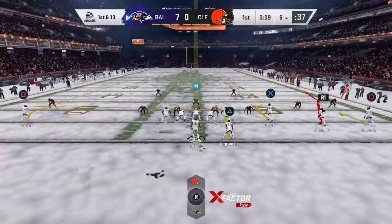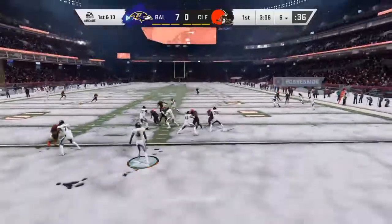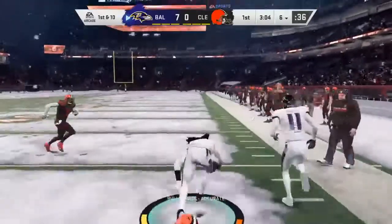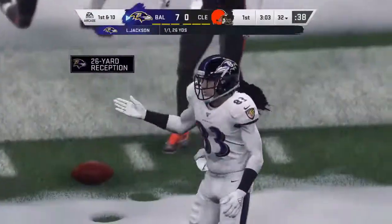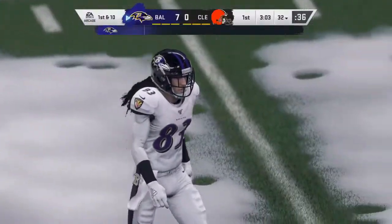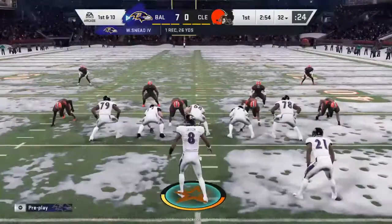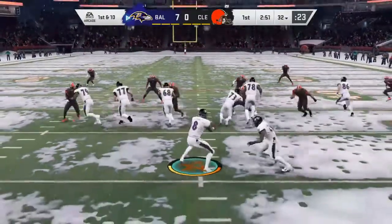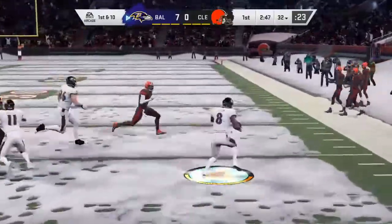First and 10 from deep in their own territory. Jackson now. And all this is taken in one-handed. What a catch. A good pickup there, 26 yards. Okay, it's time for me to break out my thesaurus for that one. And I don't have anything. That was amazing. One-handed in this weather.